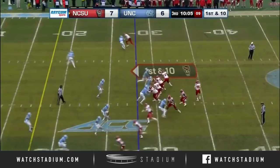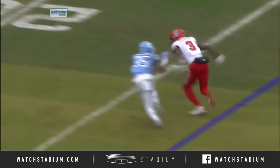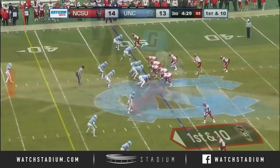Finley from a secure pocket into double coverage, down to the five. Kelvin Harmon has his first grab of the game. Well, best throw of the day by Finley. Excellent job to win to the outside versus press. Continue to get a little bit better, a little bit brighter.